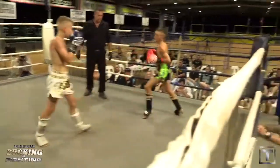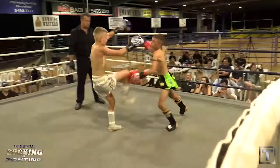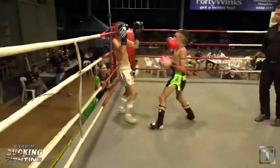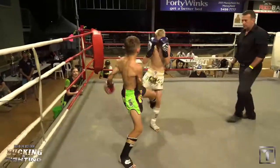Very fast, the lighter weights and the young fighters, they tend to move around quite well. They're quite quick with their movement, so it's going to keep the referee Steve on his toes. And nice punches there, some really good shots landing there.